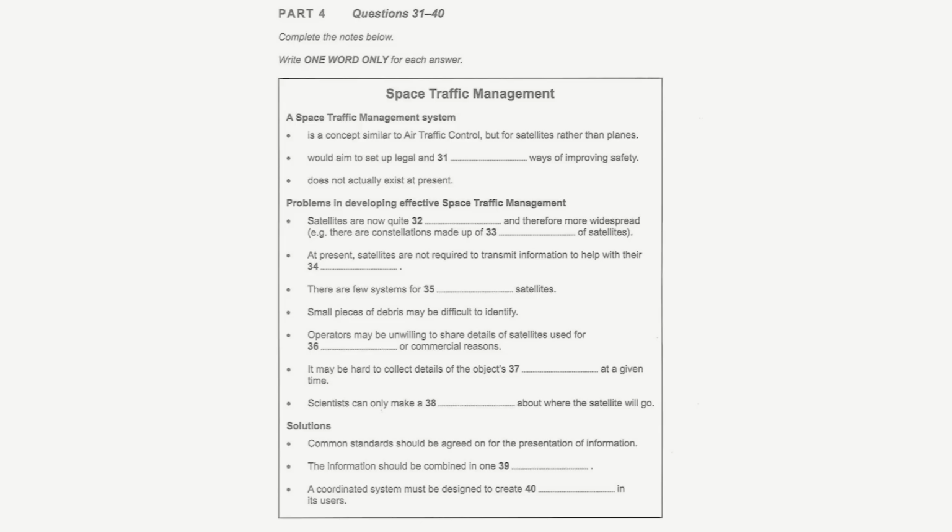And it isn't just entire satellites that we need to consider. A greater threat is the huge amount of space debris in orbit around the Earth, broken bits of satellite and junk from space stations and so on. And some of these are so small that they can be very hard to identify, but they can still be very dangerous. In addition, some operators may be unwilling to share information about the satellites they've launched. For example, a satellite may be designed for military purposes, or it may have been launched for commercial reasons, and the operators don't want competitors to have information about it.